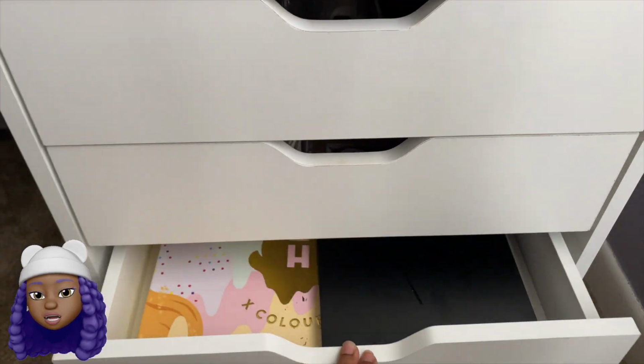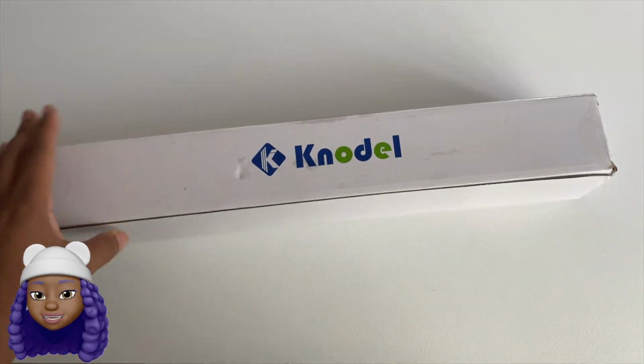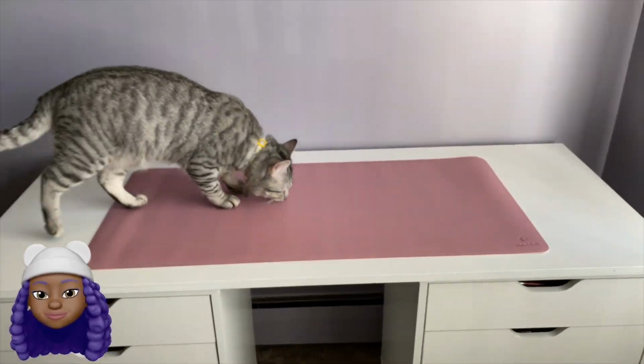And I also got this mat to put over my desk, so that when I'm resting on top of it, or if my computer's on it, or anything else, whatever have you, it protects your desk as well.